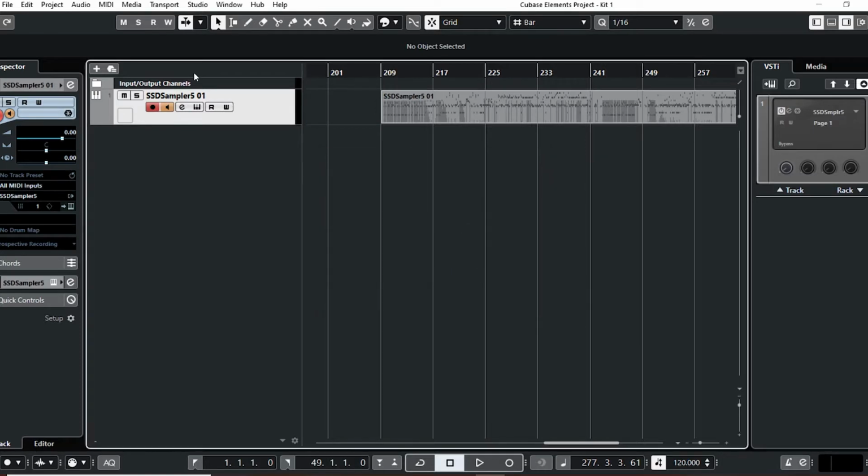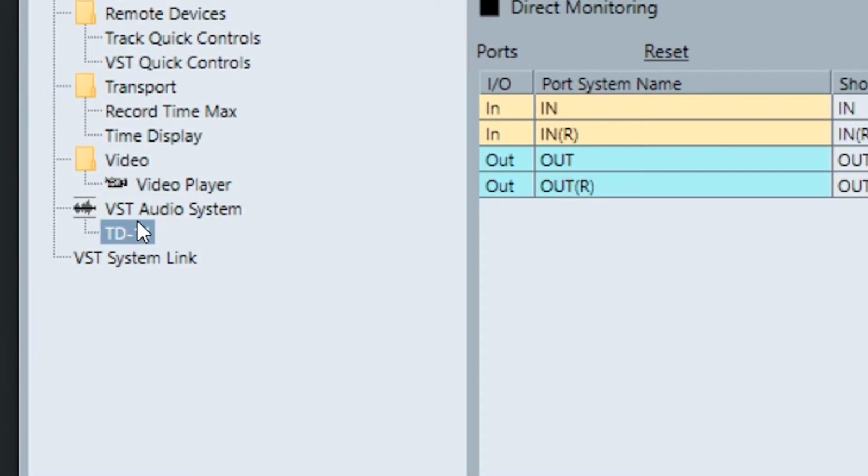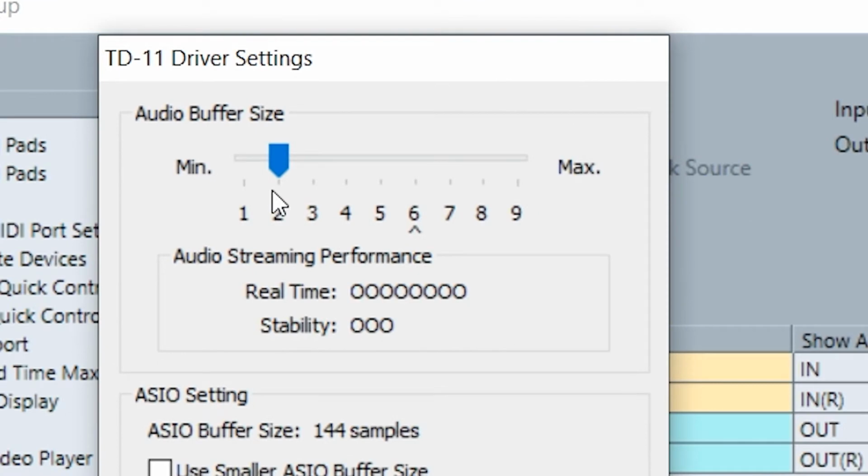Anyway, on to latency. So to reduce latency in Cubase, you go to Studio Setup, VST Audio System, and I set that to my TD11. In the TD11 tab, go to Control Panel, and then set your audio buffer to 2 or as low as you can possibly go with relatively good stability.